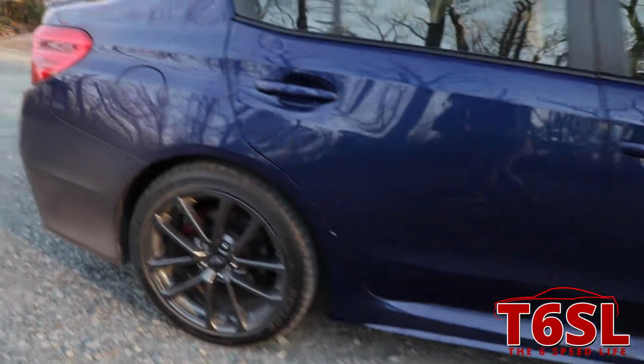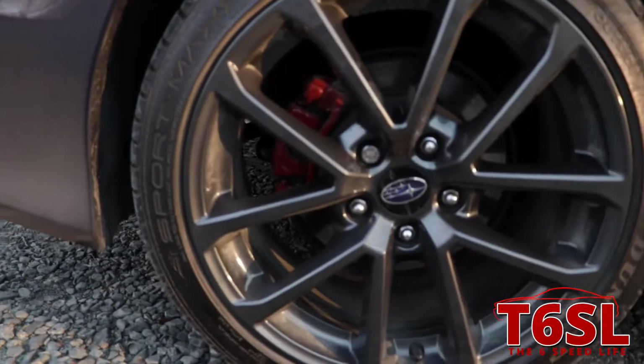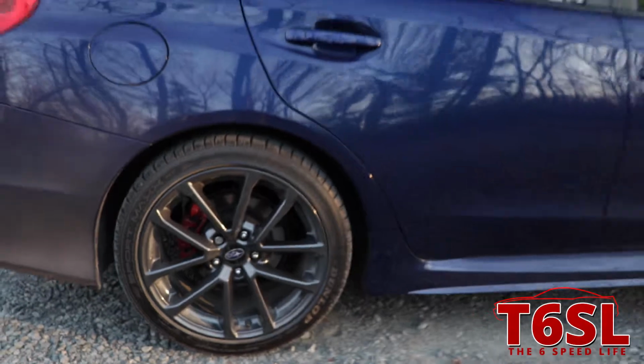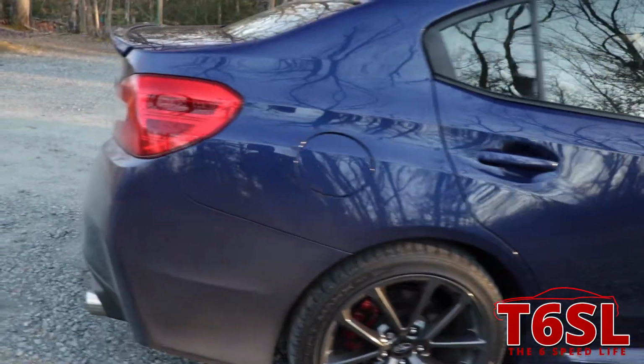The side profile of the car is a little bit bland, but I feel like the red brake calipers really brought out a lot of the something sporty that was missing from the side of the car. I feel like some window tint will do this good.